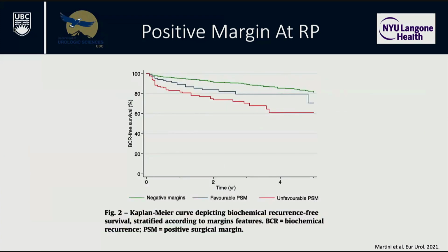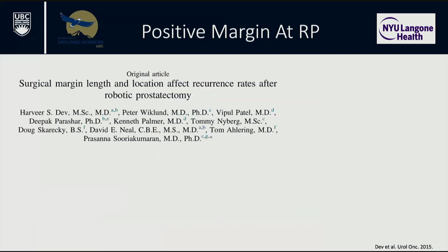Now, the question is, what's considered a significant margin? In this publication, they looked at the focality of the margin and the length of the margin. Margins greater than 3 millimeters or multifocal were considered a significant margin and had worse biochemical recurrence. So I think this is a problem, and I think the literature would agree.